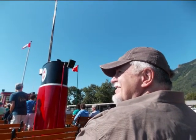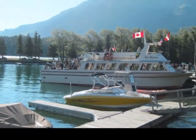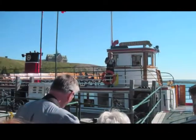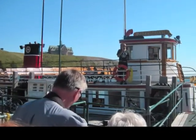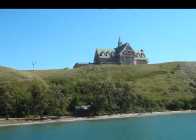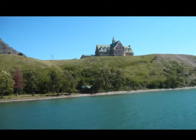Most usually it's in the 40s and 50s in July in the mornings. It gets up to 70 to 80 in the middle of the day. Nice boat, built in the U.S., but kept in Canada during the season, and then taken back to the U.S. after the beginning of the winter season.